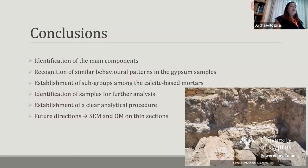We also managed to establish a clear analytical procedure, which was a key factor for this research in general, because the total amount of sample is about 100, and we plan to analyze almost all of them.